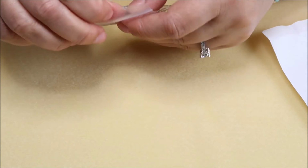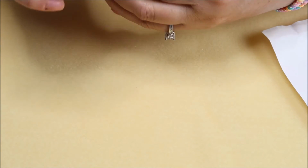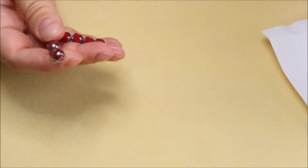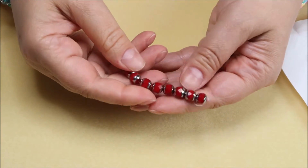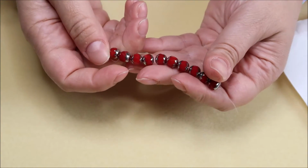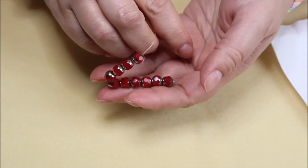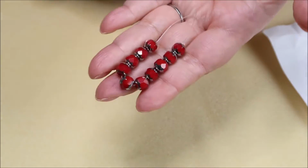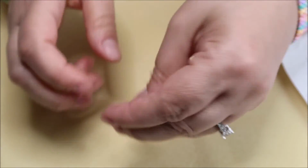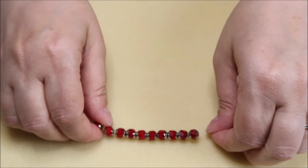And number 6 is a 10-piece strand of 8mm cathedral style crystal round beads in red silver. And here is more red for our nautical look. And these are gorgeous. Look at that. Gorgeous, gorgeous beads.